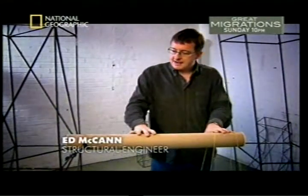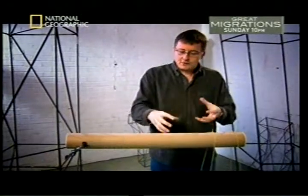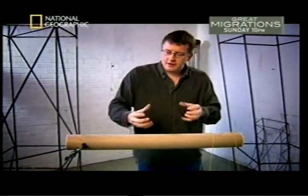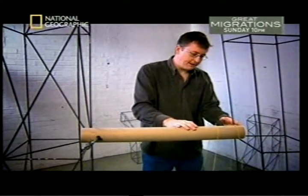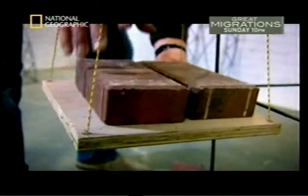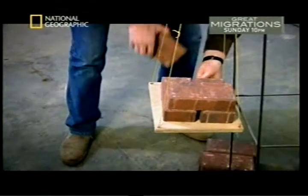In front of me here, I have a cardboard tube with sealed ends. And you need to imagine this as a plane in flight, subject to buffeting wind loads and big vertical forces where the wings attach to the plane and where the tail assembly attaches to the plane. And if I put some blocks on here... Ed loads the tube with bricks to simulate the stress an aircraft fuselage might experience during flight.